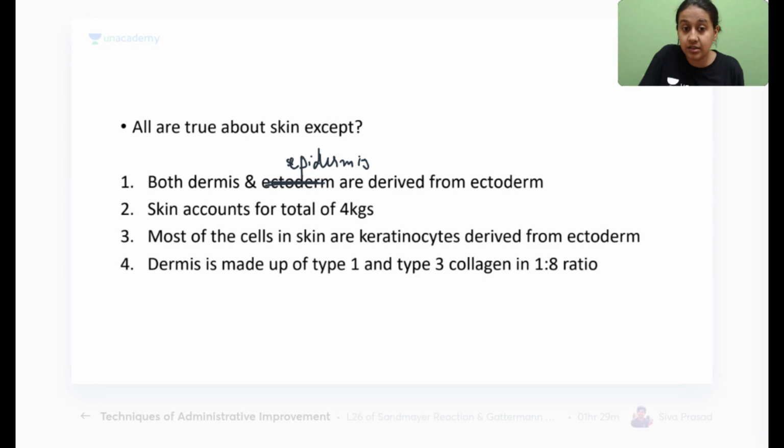The correct answer here is option number 1. Priyanka, it is option number 1. Now remember that there is a wide range of collagens present in the dermis. The amount of collagen 1 is maximum, followed by collagen number 3, and it is considered to be 1:8. Now, epidermis and dermis are not both derived from ectoderm. Epidermis is derived from ectoderm, but dermis is derived from mesoderm. So please remember, that is why option number 1 becomes incorrect.